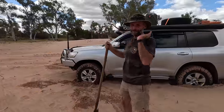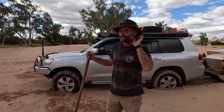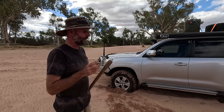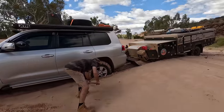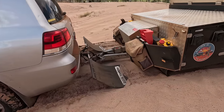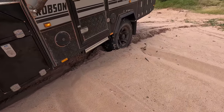So this is what happens when you don't listen to your wife. She wanted me to back up and go out the way we came, which really made sense, but there wasn't much room to reverse. So I thought this way would be quite easy. Obviously I was wrong. So I've got some shoveling to do. What do I know, hey?